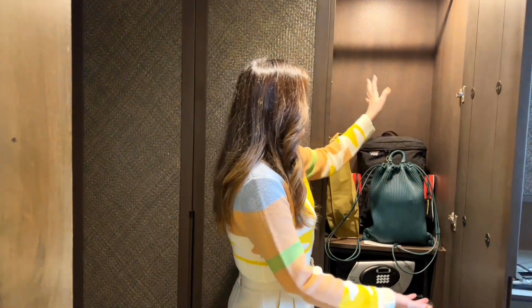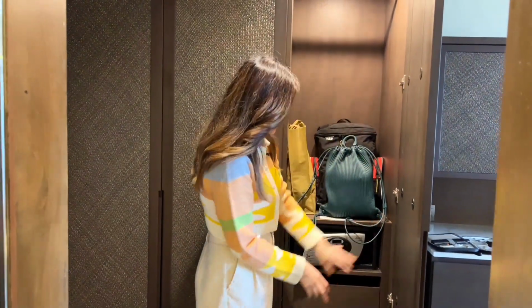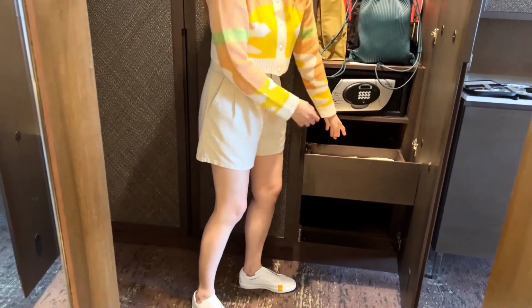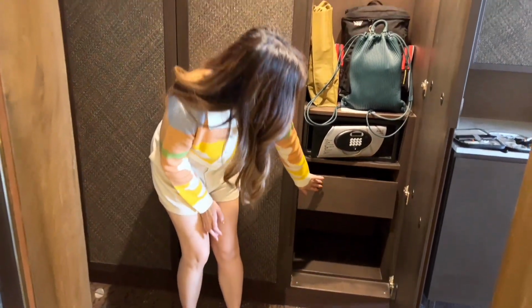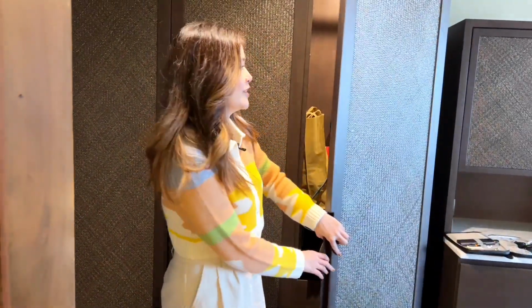The second door gives you more space for your stuff. Our stuff is already here, and your safe is here. There's a drawer with your laundry bags, and then another spot there. I suggest for you to put your shoes there when you're not using them.